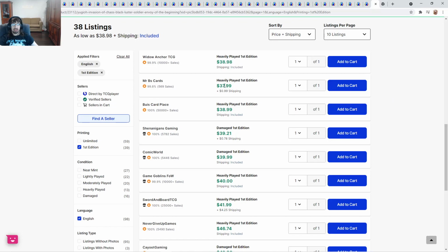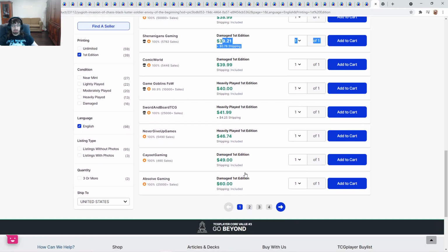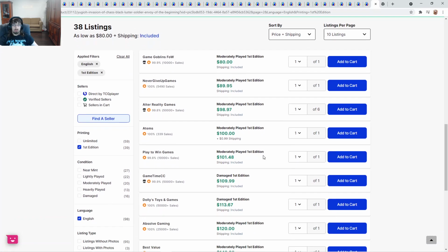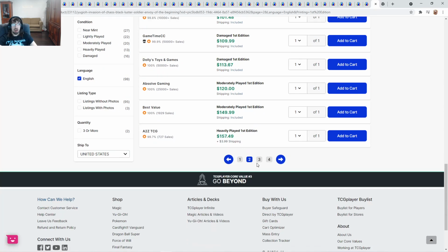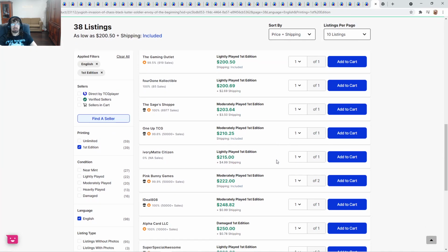First set heavies are 38, 37, 38, 40 for damaged. What is mod play looking at? First Ed mod play, $80. Alright, so I got my first Ed mod play for 40, and it looks really good in the sleeve. And, you know, I'm happy with it. First Ed mod play is going up to even 120 at this point. Not too many listings here. We do have a wall for mod plays at 100, though, so I guess once these two are gone, it's 100. First Ed light plays, though, let's see what you are at.